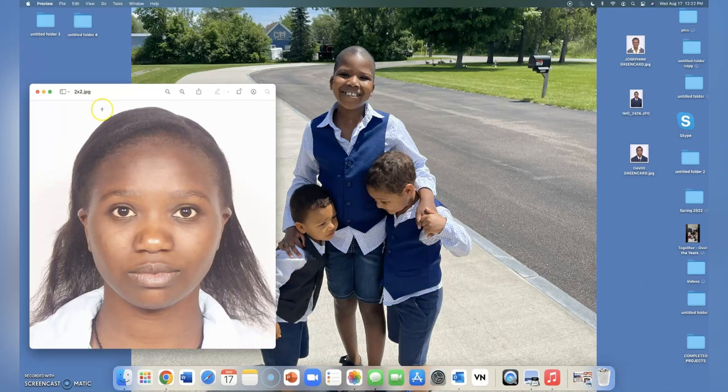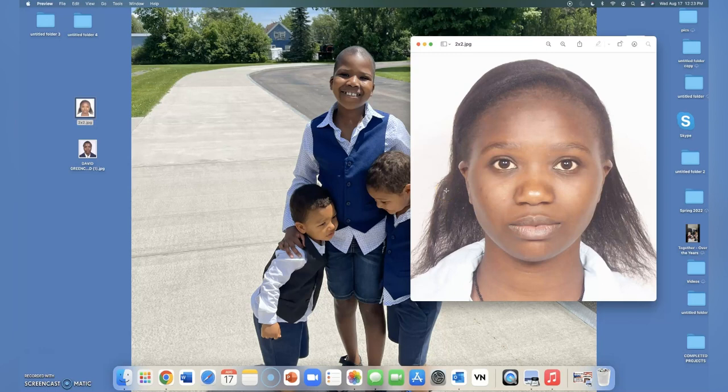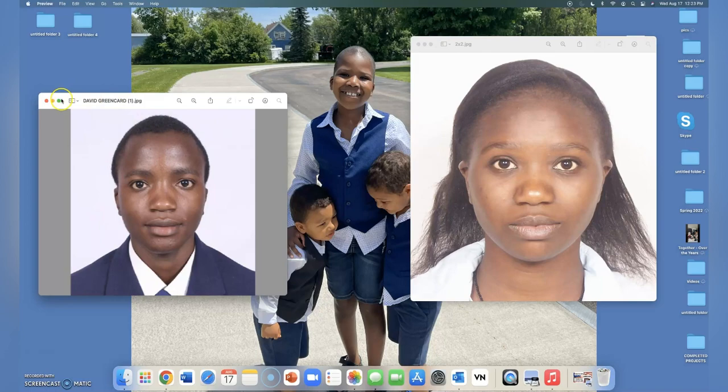It was like 12 years ago, so I look very innocent, you know. Now I'm all messed up. No, I'm just kidding. Anyhow, so let me pull my brother's picture again. So look at these two pictures. I'm gonna make it bigger so you're looking at them side by side.